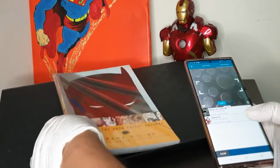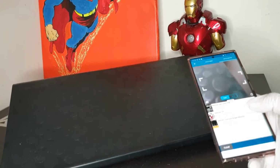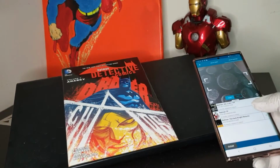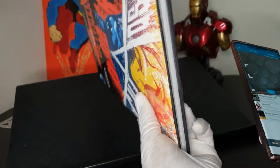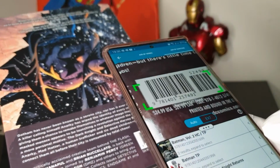Dark Knight Returns, Frank Miller. Yep, we just moved apartments and everything was shaken. Yep, this is a hardcover. Anarchy, Volume 7. Nice cover. Nice story too.